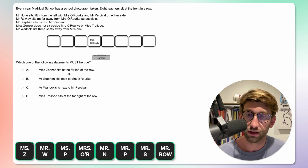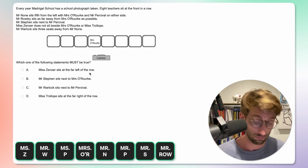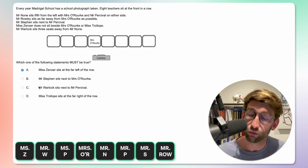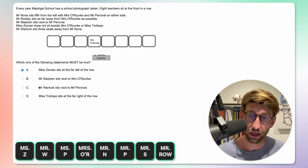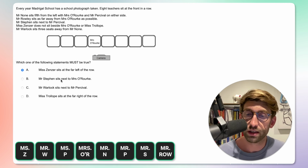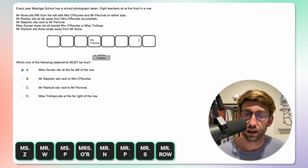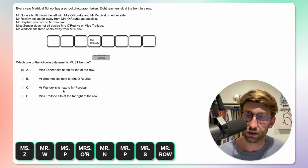Miss Senna sits at the far left of the row. So we know that, right? So I don't even need to look at the other ones. I know that that's true. So in the real thing, I'm stopping there and I'm carrying on because we haven't got the time to check the rest. I know for a fact Mr. Stevens sits next to Mr. O'Rourke. That isn't true. We know that Mr. Stevens is there.